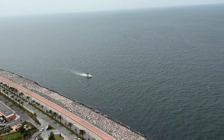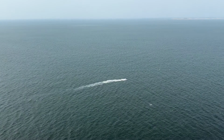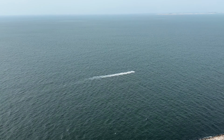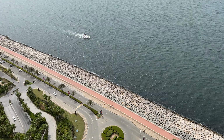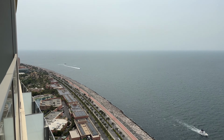You can see speedboats by the shore, people jet skiing. See if I can try to get a close up of that. Maybe not. Isn't that amazing? Just picture yourself here on a luxury vacation in Dubai.